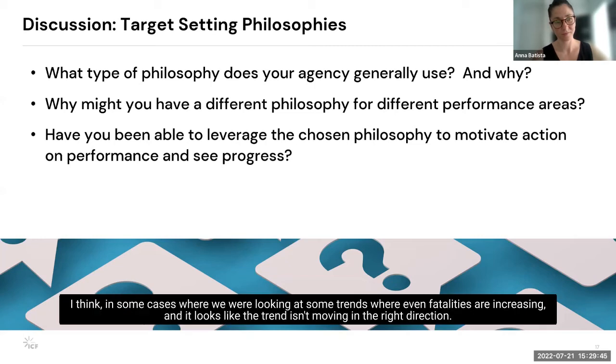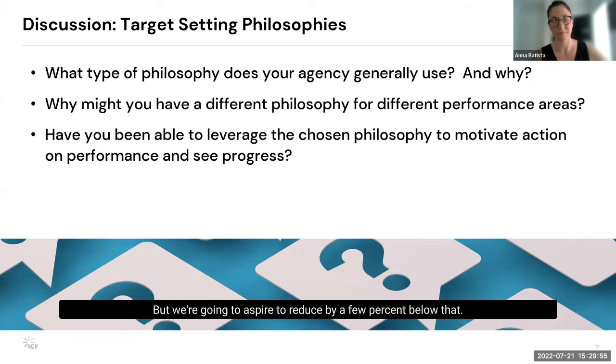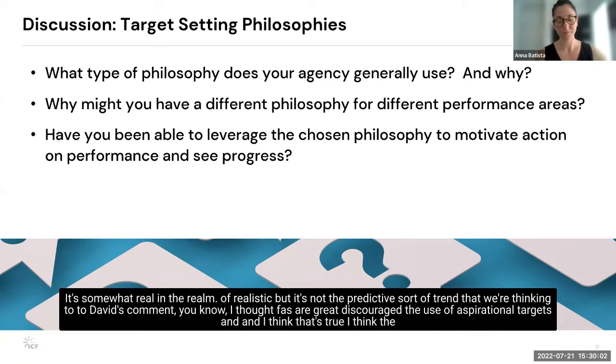I think in some cases we were looking at some trends where even fatalities are increasing, and it looks like the trend isn't moving in the right direction, but we're going to aspire to reduce by a few percent below that. So in some cases, we consider that sort of aspirational. It's somewhat in the realm of realistic, but it's not the predictive sort of trend that we're seeing.